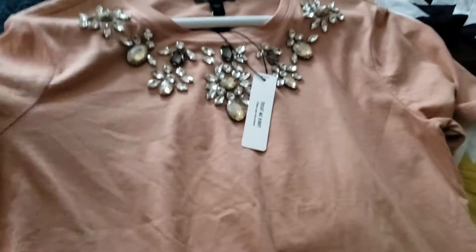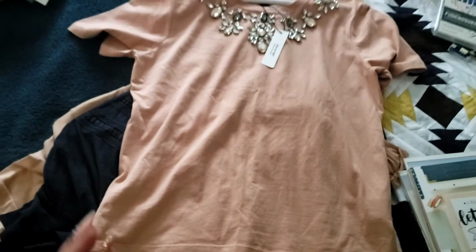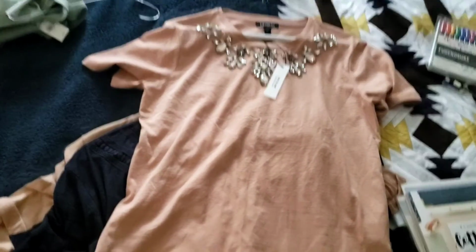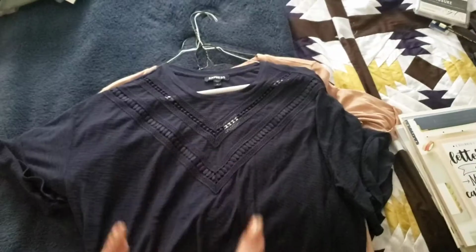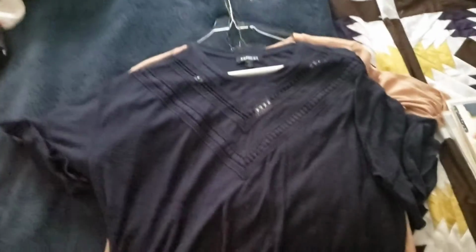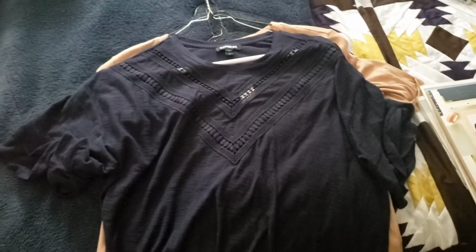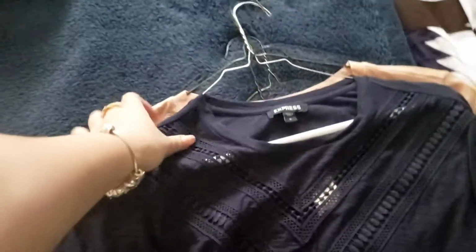I stuck with the medium, and it does fit me, but I normally do a double TD on my TikTok, just in case you guys want to see it. All my shirts that I normally get are size medium, just in case you wanted a rough idea of what these sizes are.